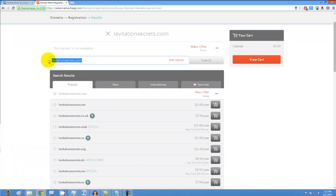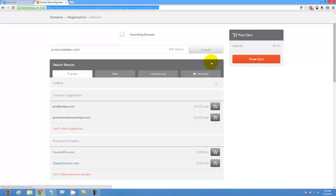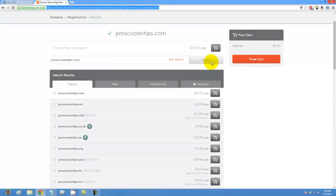I'm actually the owner of levitationsecrets.com and recently purchased it here on Namecheap. Just for demonstration purposes, I will find another domain. Let's say I wanted a website on pro scooter tips. I'd search proscootertips.com. And I see that domain is available.